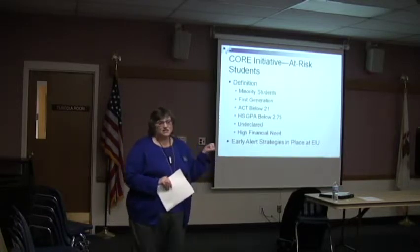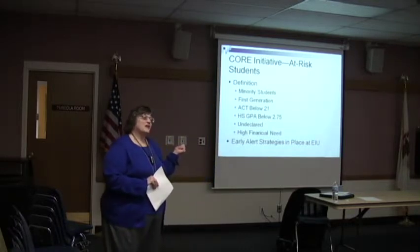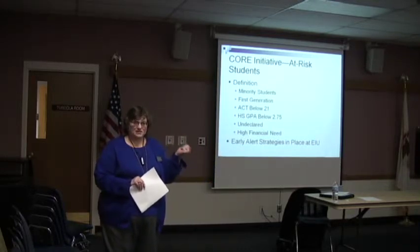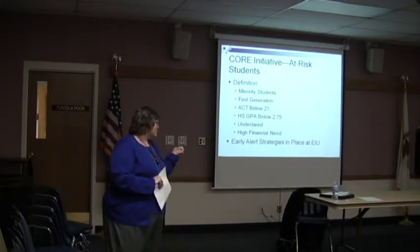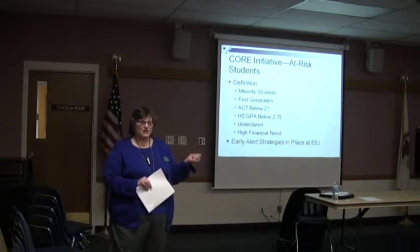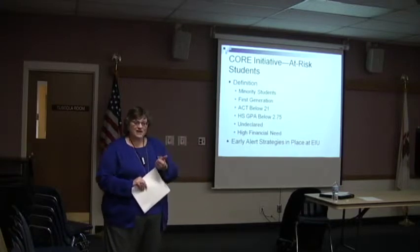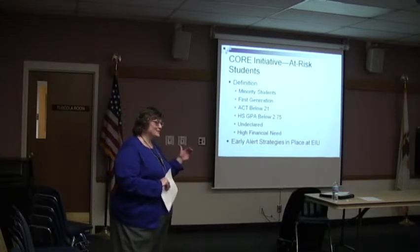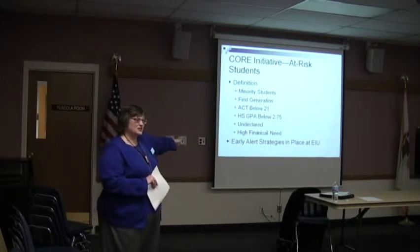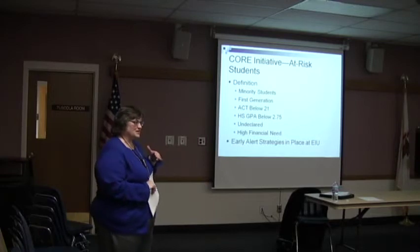Do they have an ACT score below a 21? If so, they may have trouble with academics here in college. They may struggle. Do they have a high school GPA below a 2.75? We know that the national data suggests that from a high school GPA to a college GPA, the drop is going to be about half a grade, so 0.5. So if a student has a 2.75, and that drop occurs, they're at a 2.25. They're dangerously close to not good academic standing.